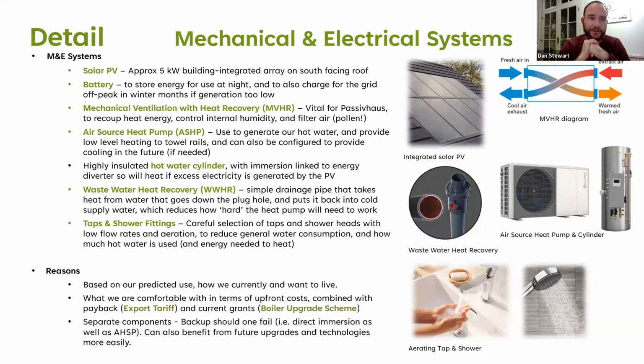And then the last one there was taps and shower fittings. So again, it's what we're doing literally at the moment, choosing our sanitary ware to choose fittings that are aerating and use as little water and also little energy to heat that water as possible. The other consideration for us was what we could get back.